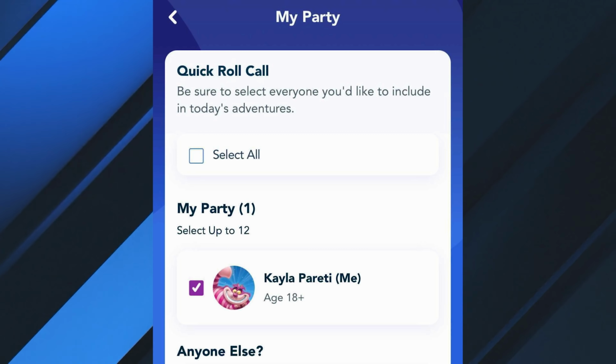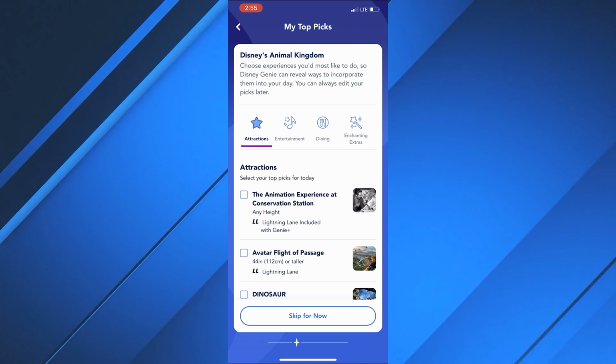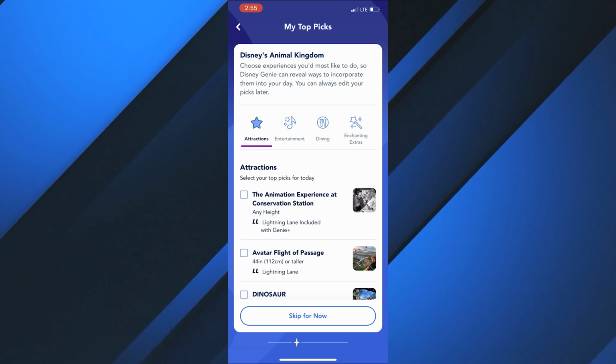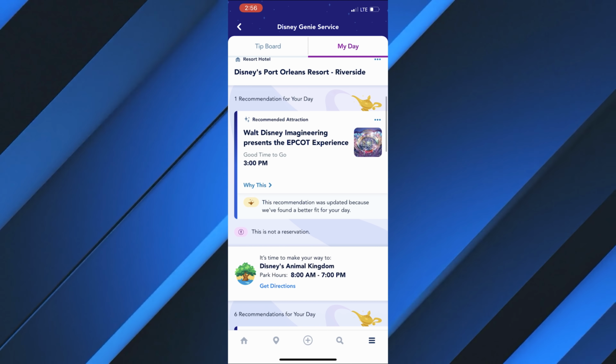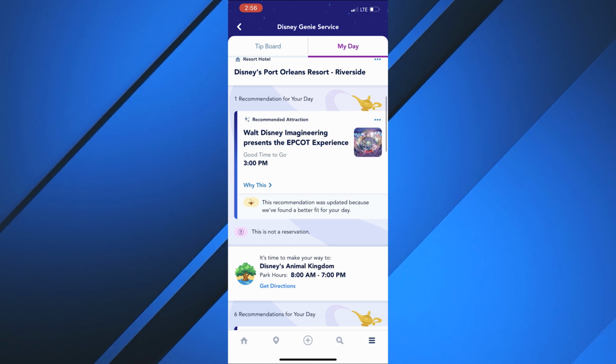You can then select your party. Disney Genie creates recommendations based on what you most want to do. You can tell it that you're interested in certain things at your next park. It will then add those things to My Day. If you're not sure, you can just skip this selection. The My Day tab will then let you know when it's time to travel to your next park, although it was still giving us Epcot recommendations later.